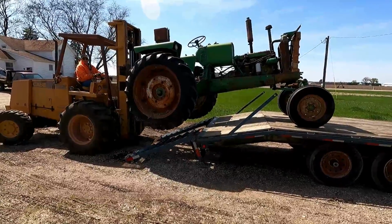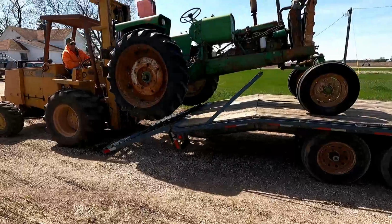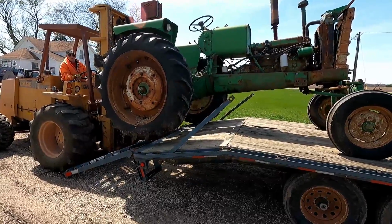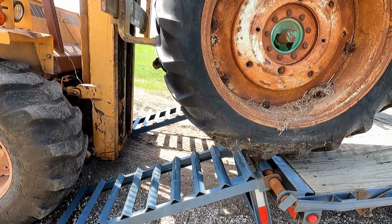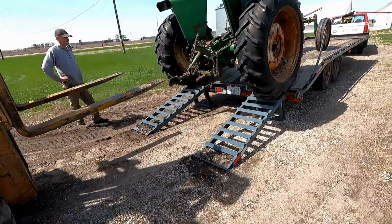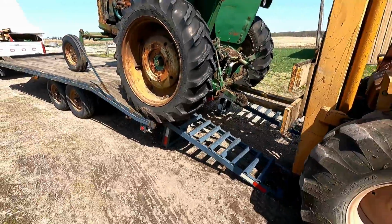Right in the middle? Yeah, you're okay. Now the hard part. I don't want to bend your ramp. Well, let's stop there and think about it. Yeah, because I don't want you to bend them either. So we come under the drawbar now. Yep. I gotta miss the ramp.